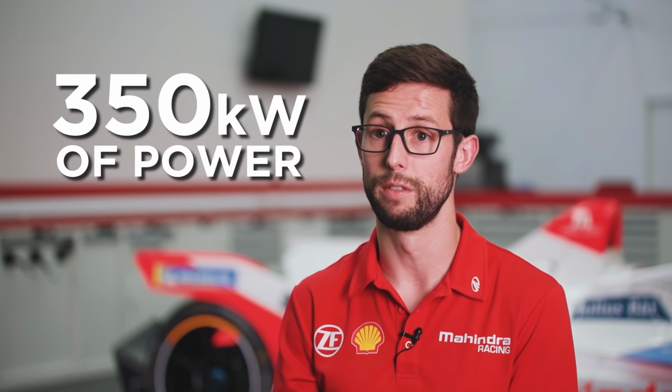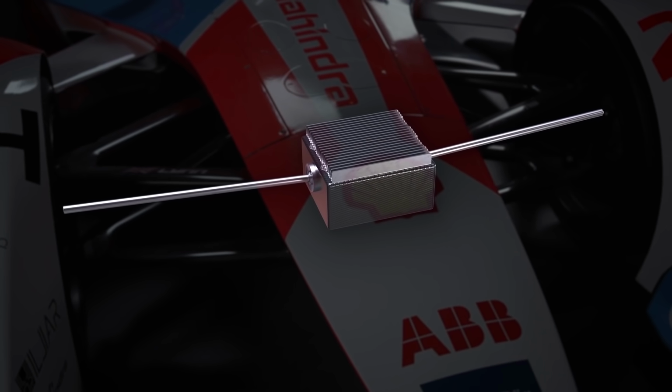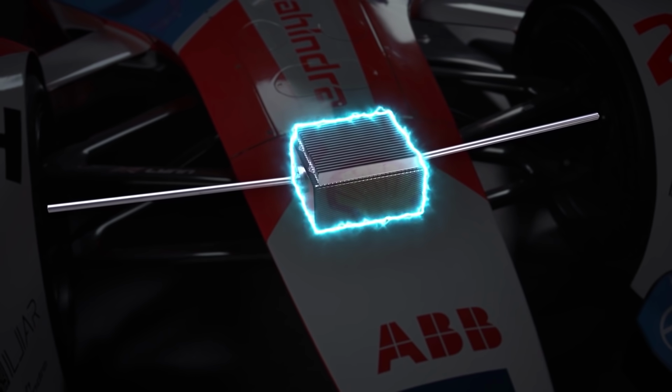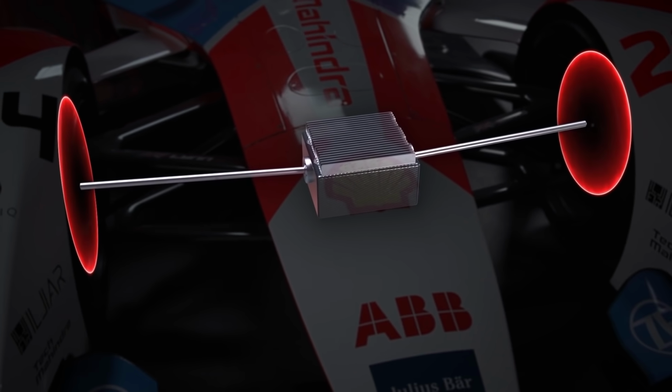The prospect of Gen 3 is really exciting, actually. There are a few things that I believe are going to be happening. I think we should have 350 kilowatts of power, which from a racing driver's perspective, you know, more power is only ever really a good thing. Another thing is to have a front axle motor, which will be a big step for us in our race efficiency, because at the moment the front axle only has mechanical brakes.